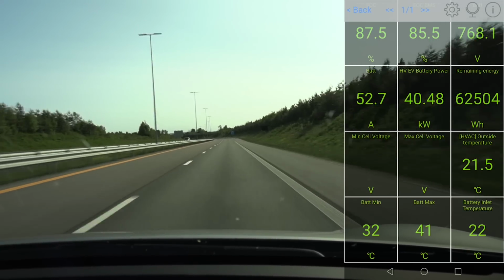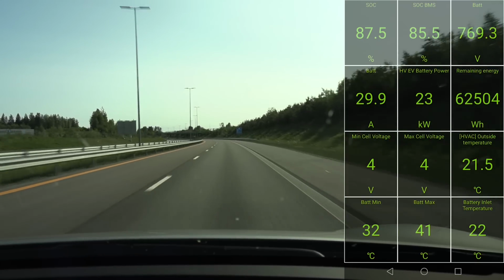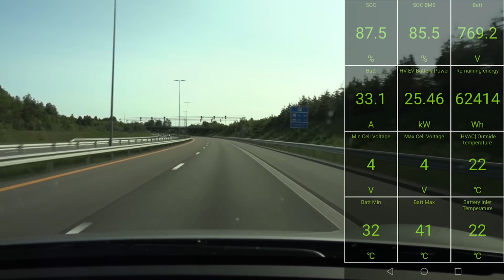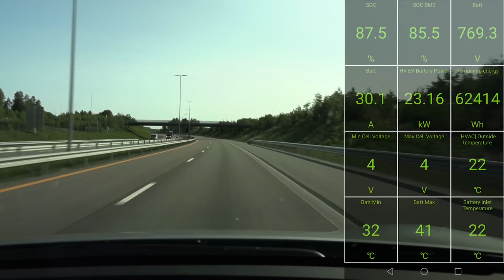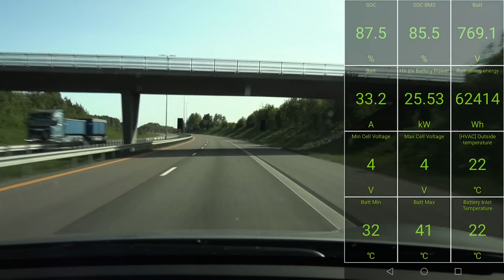Okay, that's good. Now I'm just going to set the cruise control. Cruise, and then, all right. You'll see that when we are cruising, we are consuming around 20-something kilowatts.